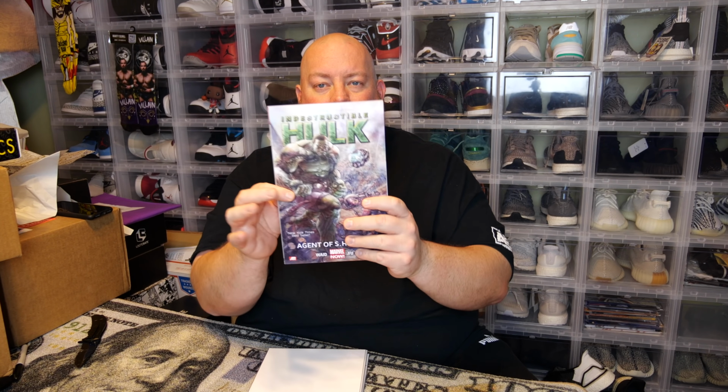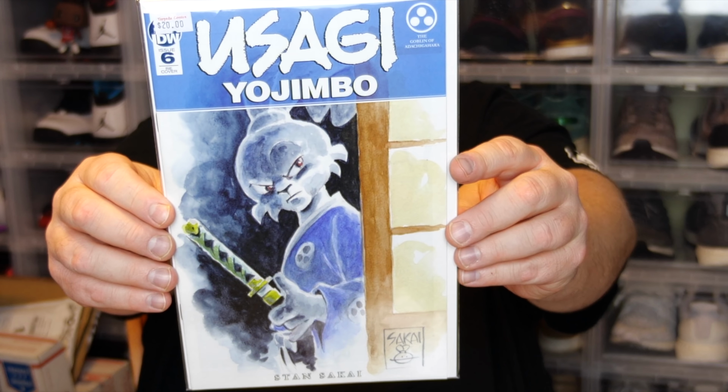So, the Indestructible Hulk. So, bagged and boarded. Hopefully it's awesome. It is. Usagi Yojimbo. They said worth about $20. I actually already have this comic book. I have it autographed by the author, I think from that Spider-Man Booth mystery box. Pretty sure I already have this cover and I have it signed. So something like this, I'll end up selling this because I don't need double covers of this comic.